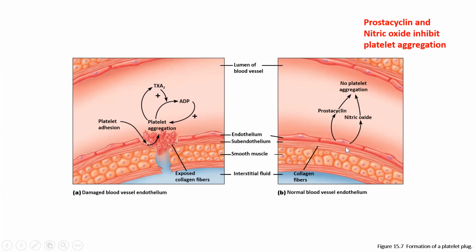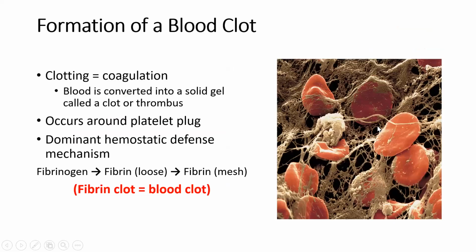Okay, now over here, we can see what happens in a normal, healthy vessel with normal, healthy endothelial cells. They are secreting these two factors, prostacyclin and nitric oxide, which are preventing platelet aggregation, okay?